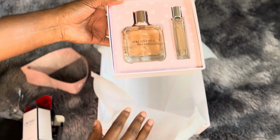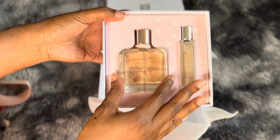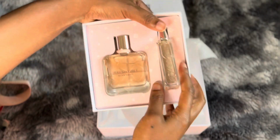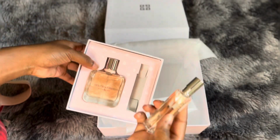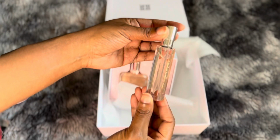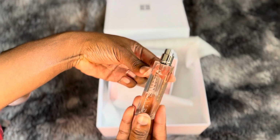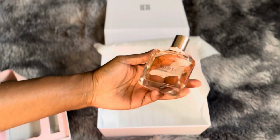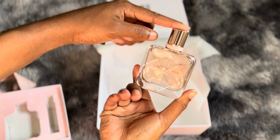Inside, we have a full-size bottle and also a travel-size bottle. You can stuff this in your carry-on if you're going to travel, or it can go into your purse. This travel size does have the spray nozzle, so you would be able to spray this on. I really like the diamond detail on this bottle. It's very beautiful.